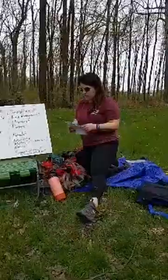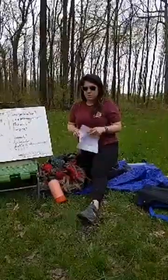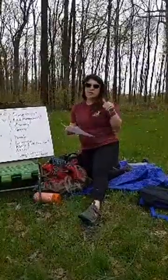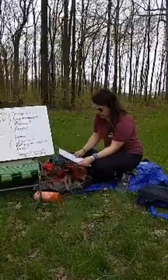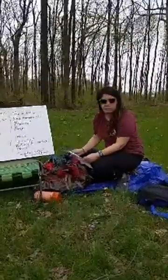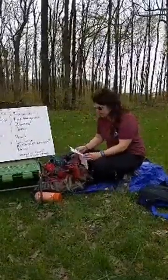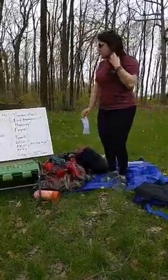Does anybody have any questions about gear to bring? I didn't pull out every single thing out of every single piece, but that's a good starter. Did anybody have anything on their list that we did not cover? Okay. Any questions from step one? Okay, easy group. So that's step one and step two.